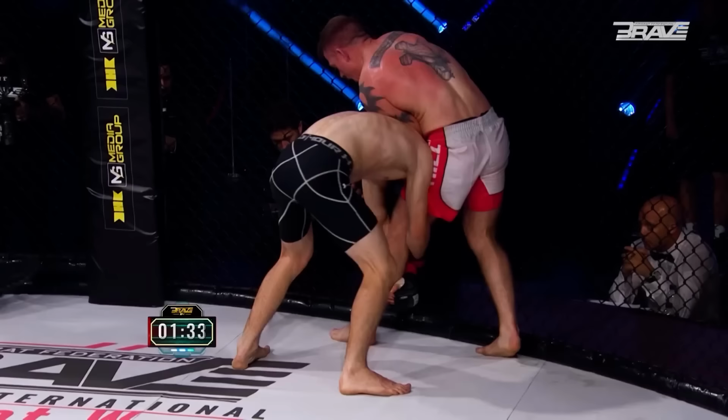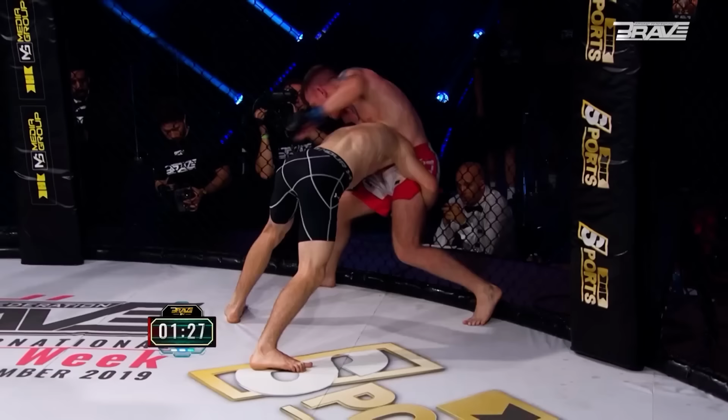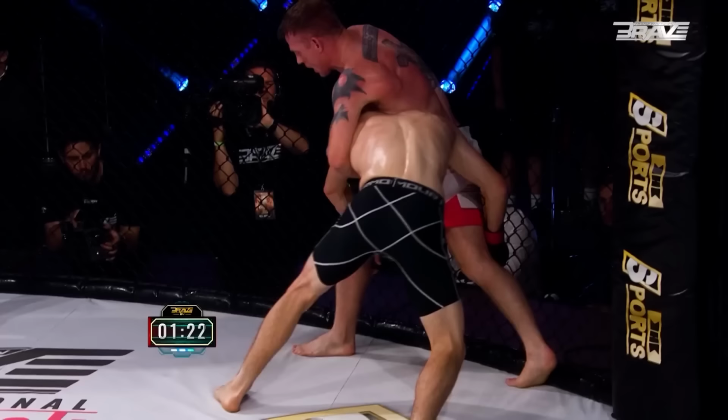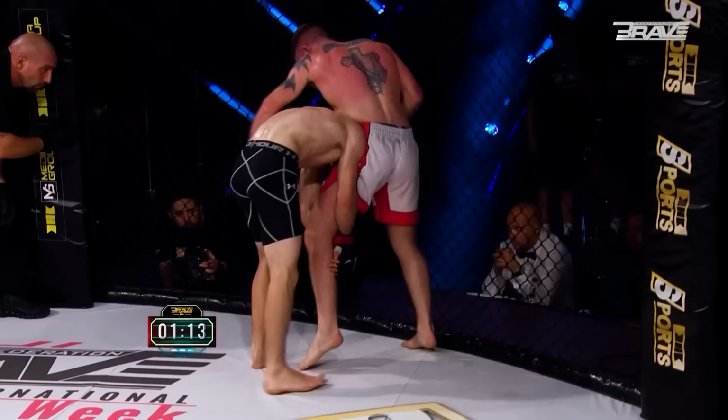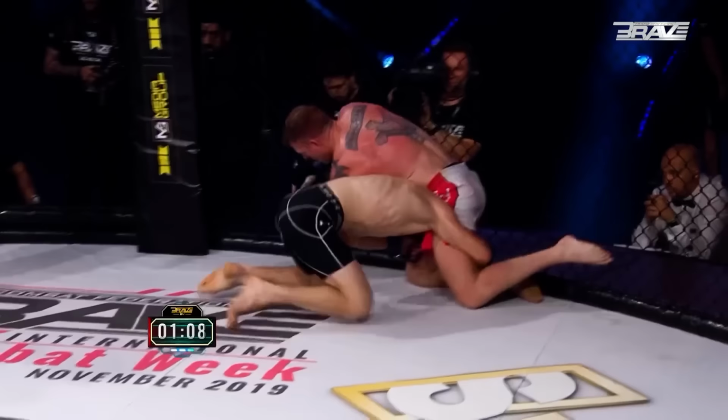Now we separate. Big shot landed. But Magomedov, Cleary wore it. And again, it shows the intelligence of Magomedov to separate momentarily, land the strikes, and then straight back in for the takedown. Downward elbows here, but you have to be selective of where you're aiming. There's a short elbow by Cleary, and good spot.